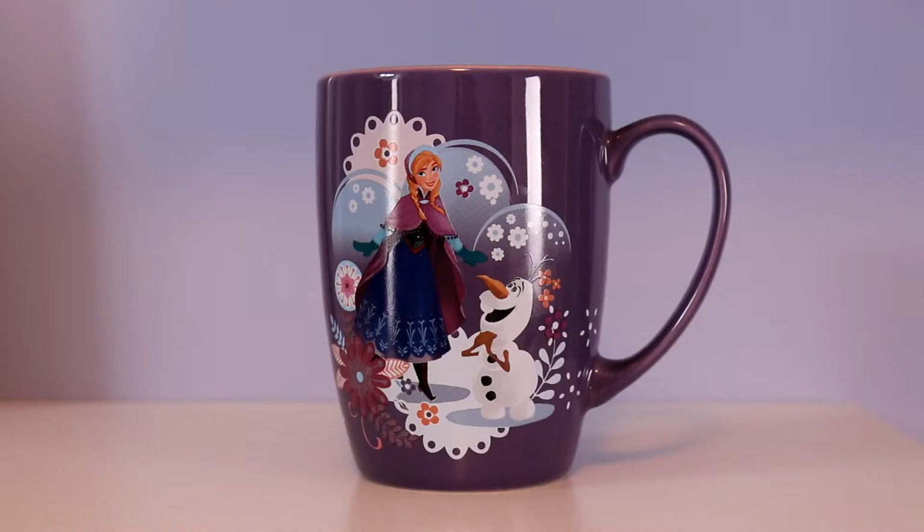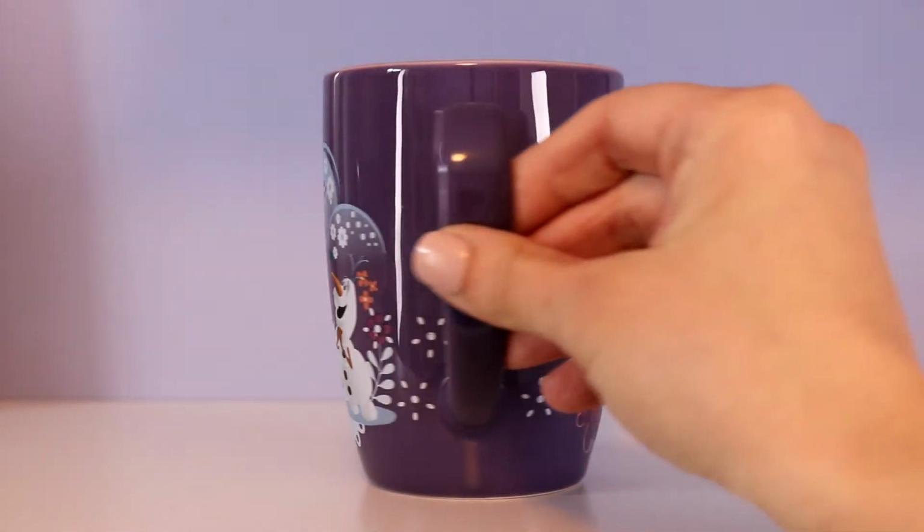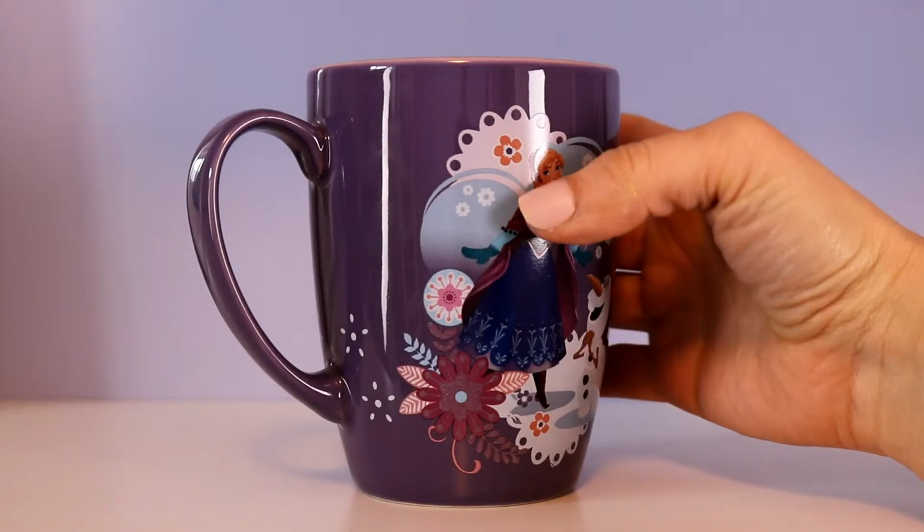So this is a really cute mug. I really like it. It's a good size mug. I like how on the inside, if you can see, it has the snowflakes there. The handle's also really good as well. It's nice and purple, and it has Anna and Olaf on it, and Olaf just looks adorable. Like he's just looking up at Anna and he's just admiring her. And Anna just looks like she's having some fun in the snow. So this is a really cute mug. It's the same design on both sides.